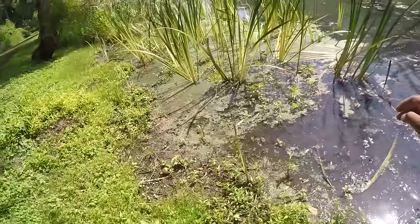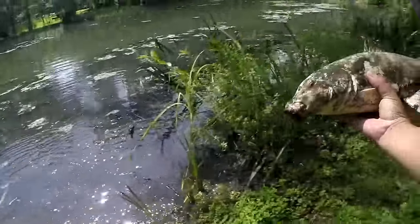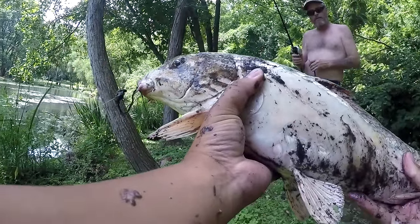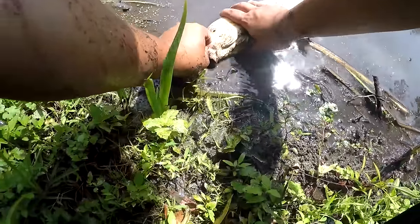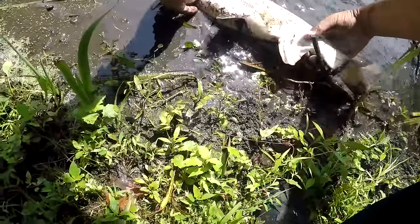First one of the day. What a beauty. Okay, now he's all muddy, but he was beautiful just now. There we go. I got it on the corn. Yeah, there we go, folks. Gotta wash this fish a little bit, take a photo. All right, this fish made me all dirty, folks. As you guys can see, I'm all muddled up from this fish. Check that out. But this is a beautiful koi indeed.